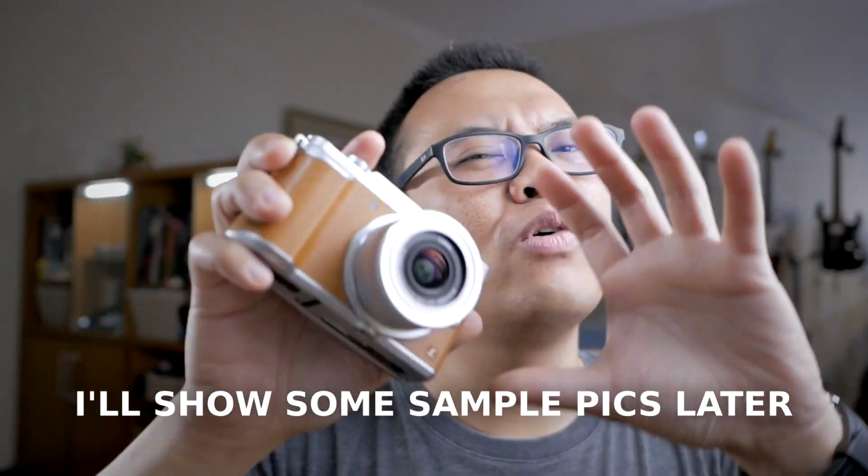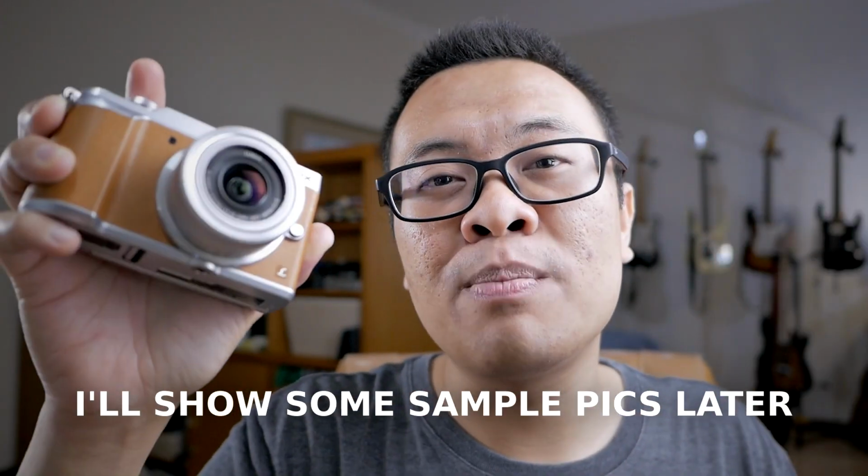Speaking of the image quality, it's also really nice. It features a 16 megapixel Micro Four Thirds sensor, which is only 16 megapixel, but the image quality and the video quality really looks nice. I really enjoyed the pictures and video that I took with this camera.